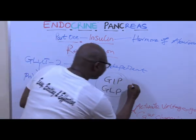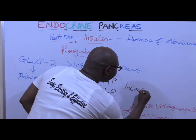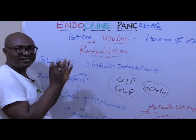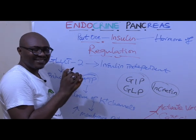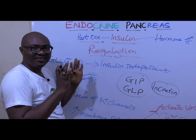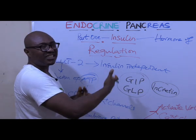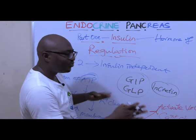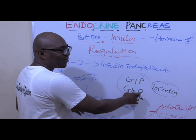You see that they're called incretins. They support the secretion of insulin. All right, this GIP is also called gastric inhibitory peptide or glucose dependent insulinotropic peptide, and GLP is glucagon like peptide.